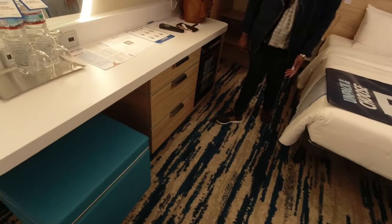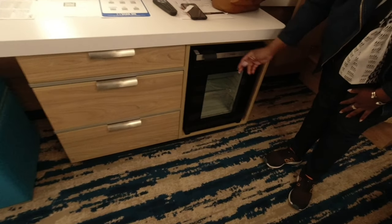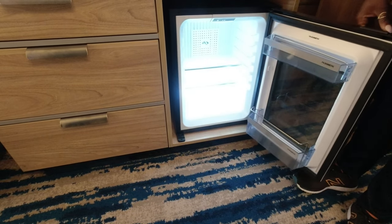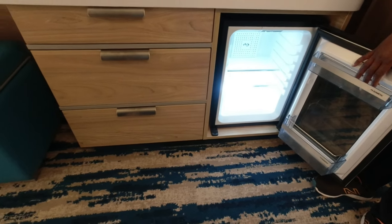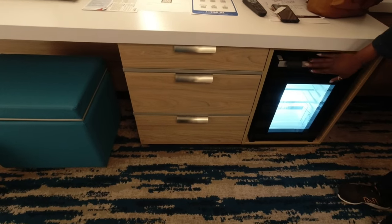But check this out. This is what I didn't know. This is new, it kind of looks like a wine fridge. I kind of like this. So this is how the new refrigerators look on here. You guys see that? And when you open it, the lights come on. So if you need to get a little cold water or something at night, you turn the lights on, open your refrigerator, and there you go. I think that's a nice touch added to the room.